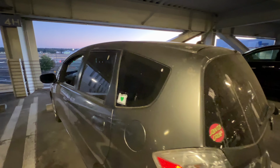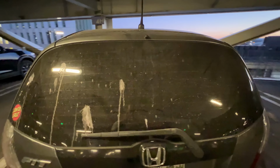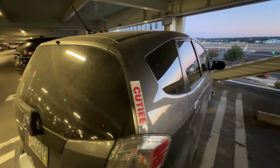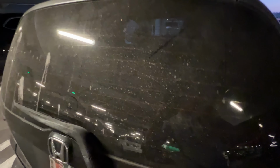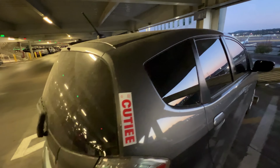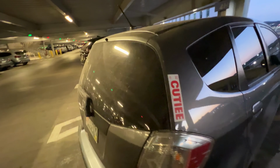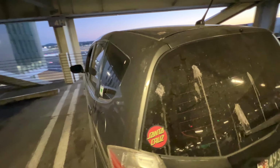So you guys saw me vacuuming the car, and I actually was planning on giving the entire car a wash because it's just so filthy right now. But if you look at it, all of the dirt actually does a really good job at blocking the visibility of the inside of the car. So sadly, I'm driving a dirty car around, but I think it's gonna help keep us a little bit more low key.